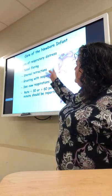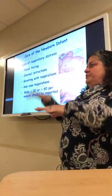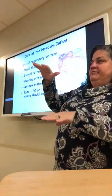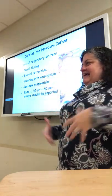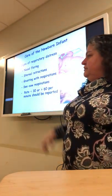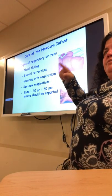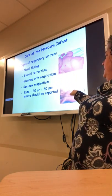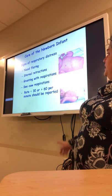These are, as I mentioned, nasal flaring, sternal retractions, grunting, seesaw respirations, literally abdomen, chest, like they're trying really, really hard to get those lungs expanded, in a rate above or below the normal range. Those are the retractions. I don't know if you can see from your vantage point, the intercostal retractions, the ancillary muscles are working really hard.